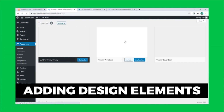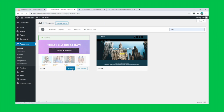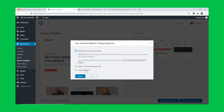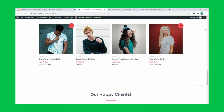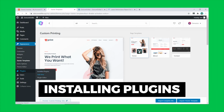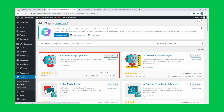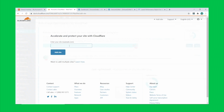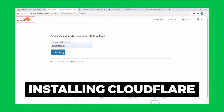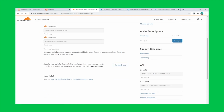So now I will take it a step further and add some design elements to it to increase the page size. And don't worry, if you are overwhelmed looking at this, my course that I will provide you for supporting the channel will guide you through this step by step. I'm also going to install some free plugins to speed up the website. WP Fastest Cache, which is for speed optimization, and Short Pixel, which is for image optimization. And lastly, I will install the free Cloudflare app, which will also increase the website performance with their CDN. This will make it more comparable to what you would do in real life.